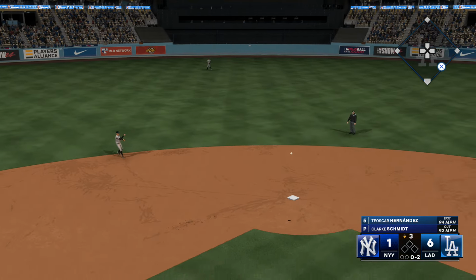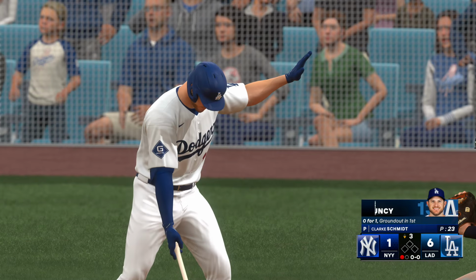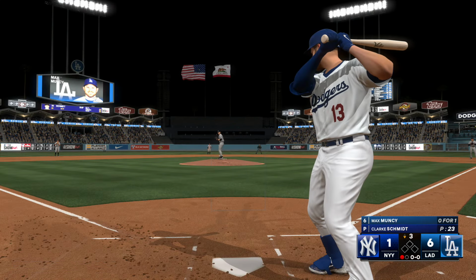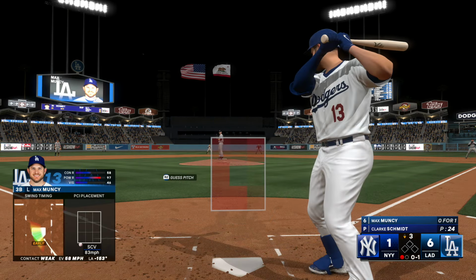Ripped to short. Volpe throws it to first in time. And that's the first out. Nice recovery after giving up the homer. Here comes Max Muncy. And first offering is fouled off. Still only one out here in the inning.